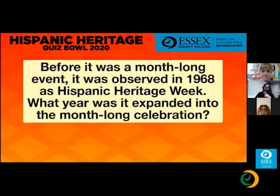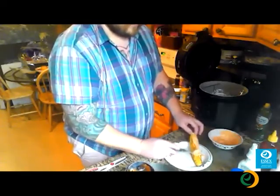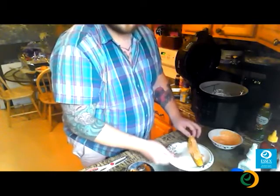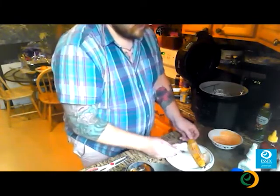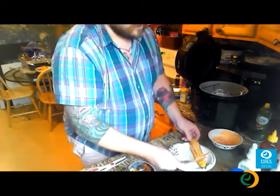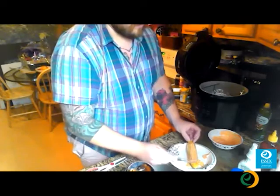Correct answer is 1988. Yep. Paint this corn up nice. Okay. Thin little layer. You know, it's going to come off a little bit on the plate as you're spinning it. So we want to just make sure we get it nice and coated on each side of the corn.